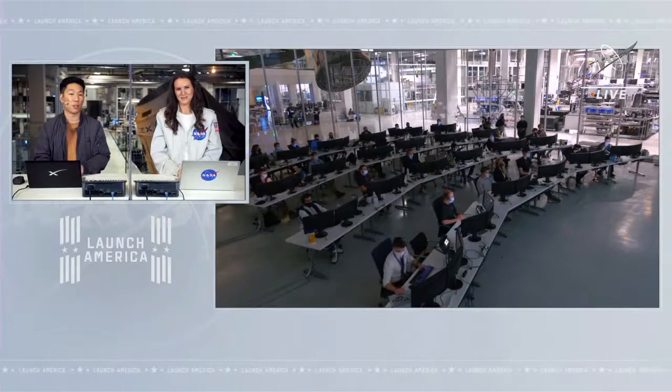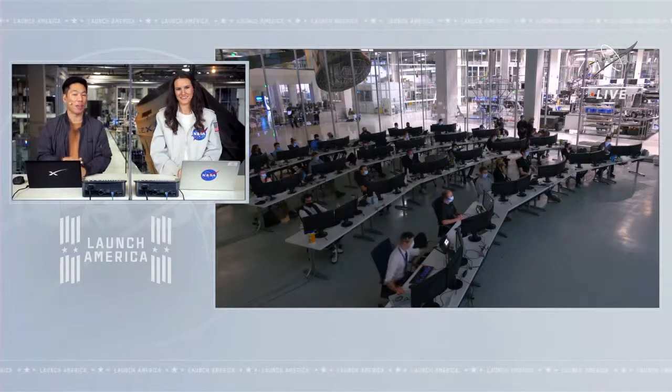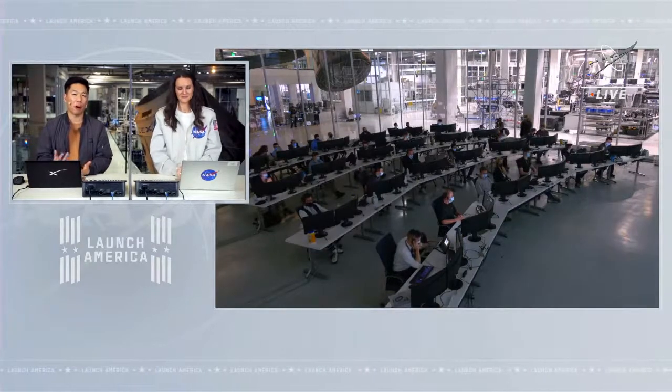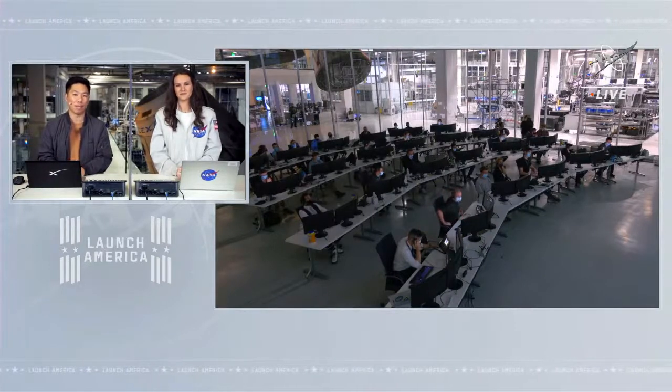Their journey home today began just hours ago, Saturday, May 1st, when they closed the hatch to Dragon and undocked hours later at 5:35 p.m. Pacific time. We then jettisoned Dragon's trunk and performed our final on-orbit maneuver, the deorbit burn, at approximately 11:03 p.m. Pacific time to send Dragon on the path home.